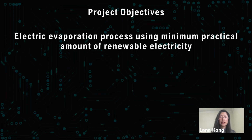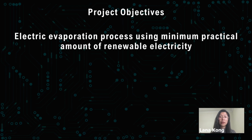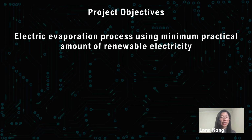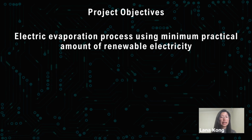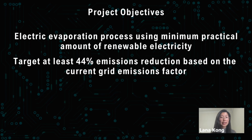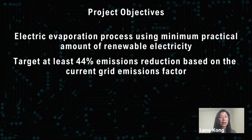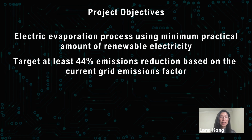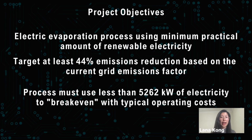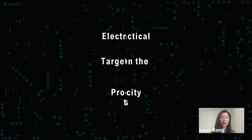Our project focuses on completely electrifying the evaporation process, but in a design that also uses the minimum practical amount of renewable electricity in order to help decarbonize our dairy sector. A successful design has the potential to reduce emissions by more than 44% based on the current grid emissions factor. In order to do this, our design has to use less than 5.2 megawatts of electricity, which will also allow us to break even in terms of typical operating costs.